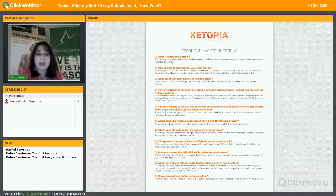I know some people have coconut milk. You just have to be careful with the almond milks and that they don't contain sugar. And if you're in doubt, just have it with a tiny bit of cream with water. And I find that that's very, very satisfying. Often I have it as a food.